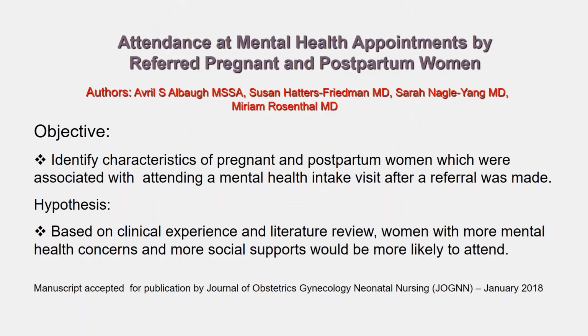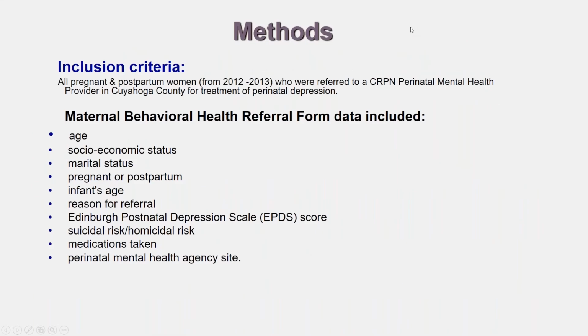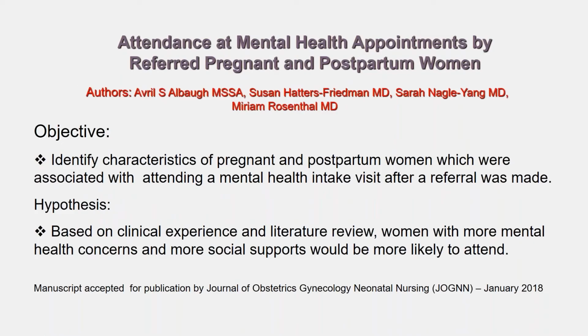So I'm just briefly going to touch on the study that we did, which was on attendance at mental health appointments by referred pregnant and postpartum women. The objective was to identify characteristics of pregnant and postpartum women who were associated with attending a mental health intake visit after the referral was made. Based on the clinical experience and literature review, women with more mental health concerns and more social supports would be more likely to attend. So that was our hypothesis.